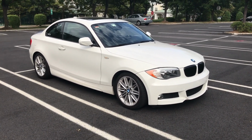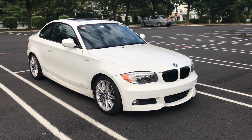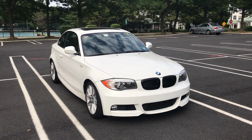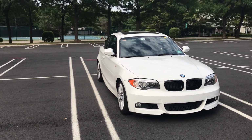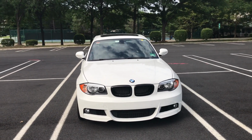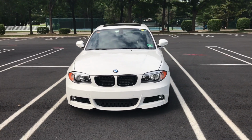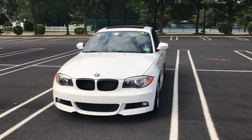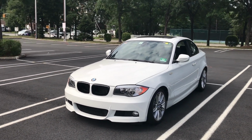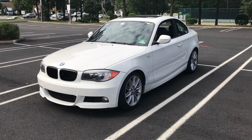It's purely for driving. I want to shave a couple more pounds off the car, so obviously the seats would be nice. I would like to put a carbon fiber roof on the car. I know that IND used to sell a carbon fiber roof. I don't know if they still have it. That would be nice. If not, I could just put the 1 Series M Coupe roof on it. Those are certain things that I want to do.